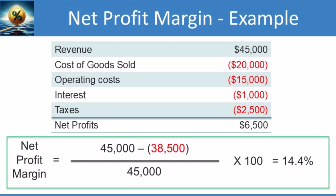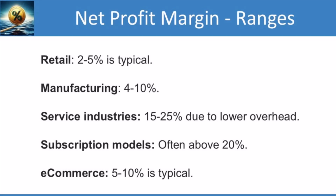In this example, a company with revenue of $45,000 and other costs that total $38,500 has a net profit margin of 14.4%. Net profit margins vary significantly based on the type of business you are operating. Generally, a good net profit margin is around 10% for most businesses. Higher percentages are great but rare. Pause the video to read more about your business model before continuing.